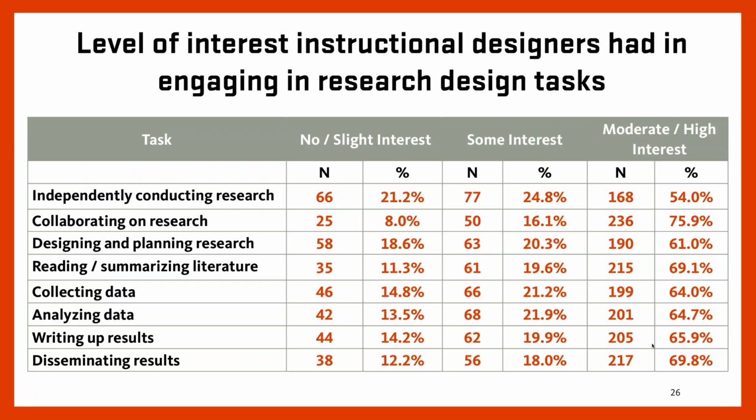We also asked the instructional designers about their level of interest in engaging in research design tasks. This table here shows their relative interest in these tasks that we gave them over here on the left. The majority of the respondents, if you just take a glance at this table, rated all of these research tasks as having moderate or high interest. So you see a lot of higher ratings on the right side of this table. For example, if you look at collaborating on research, over 75% in this case said they had moderate or high interest in doing that collaboration.